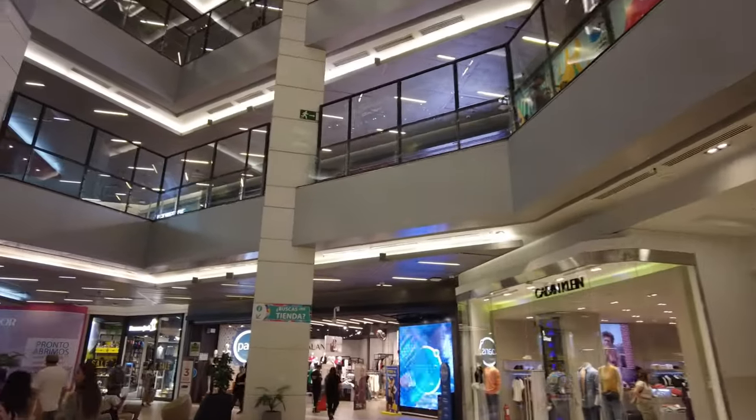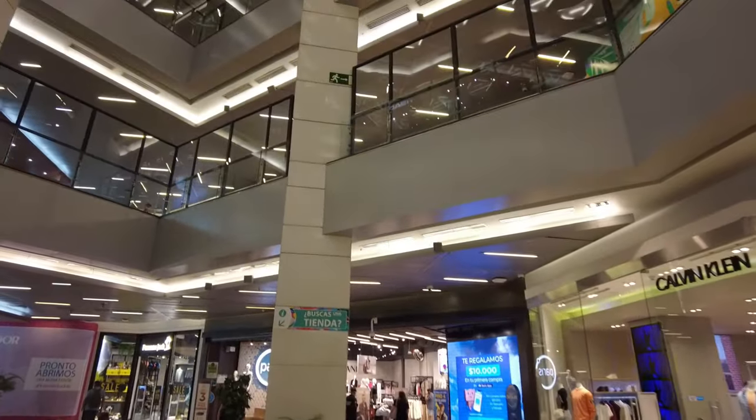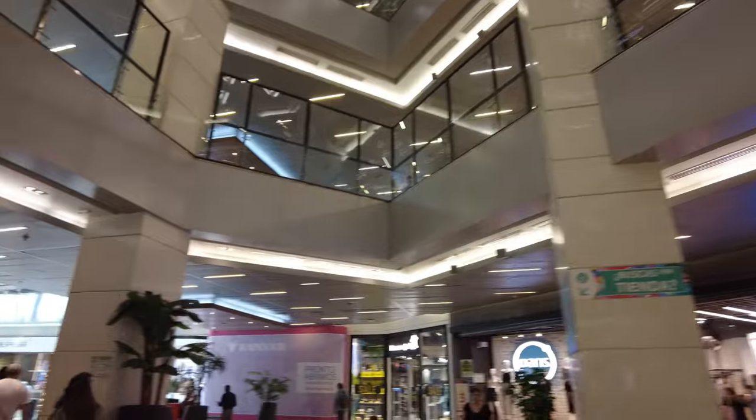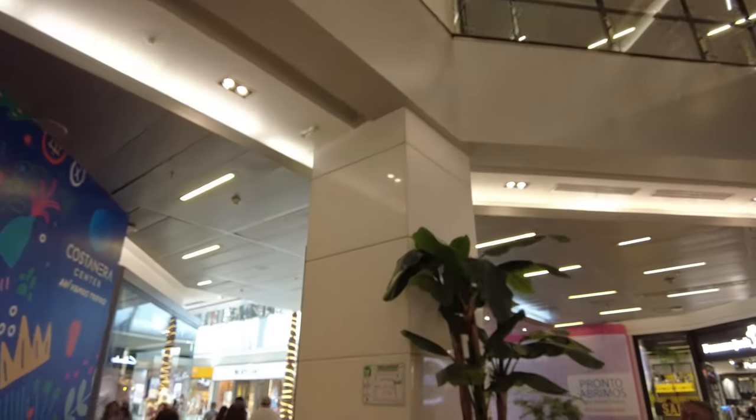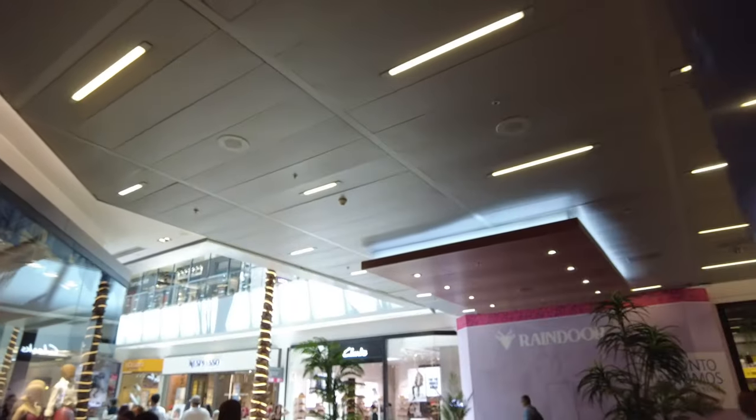This whole complex was built about a decade ago, actually, over the course of a few years in the 2010s. So, I mean, it's pretty recent. It's not like it's been around for a long time.